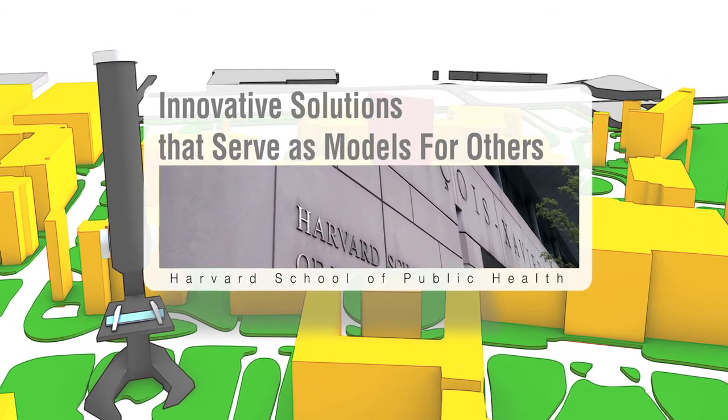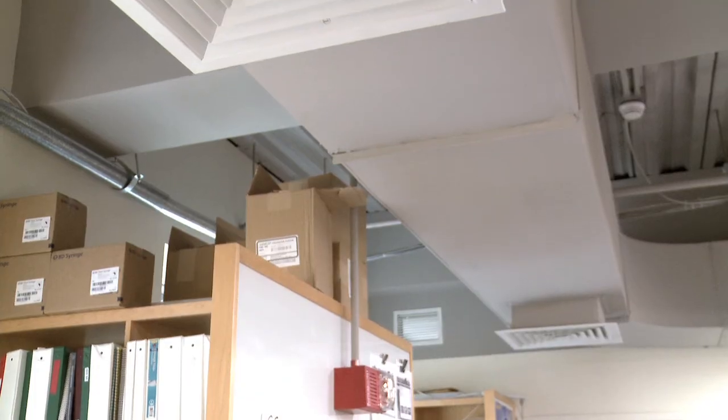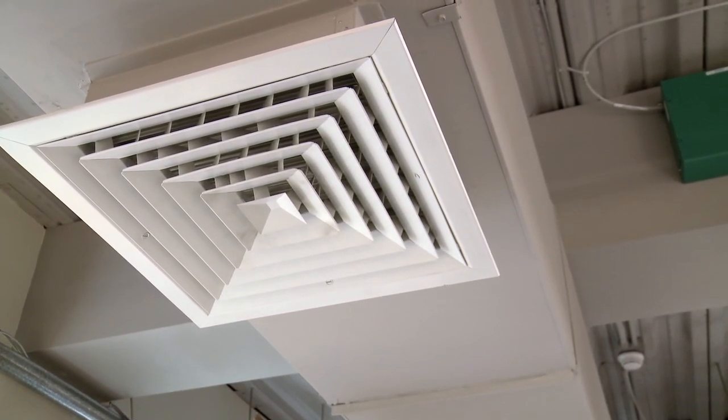In our older lab buildings, they're 100% outside air, constant volume buildings. So whatever we bring in from the outside, we clean it, condition it, and then exhaust it out of the building. We're losing a lot of potential energy.